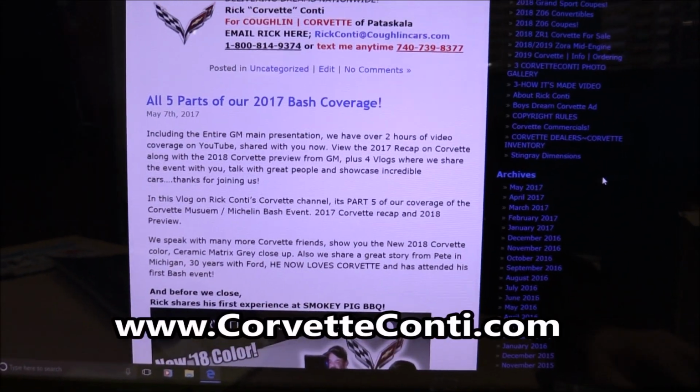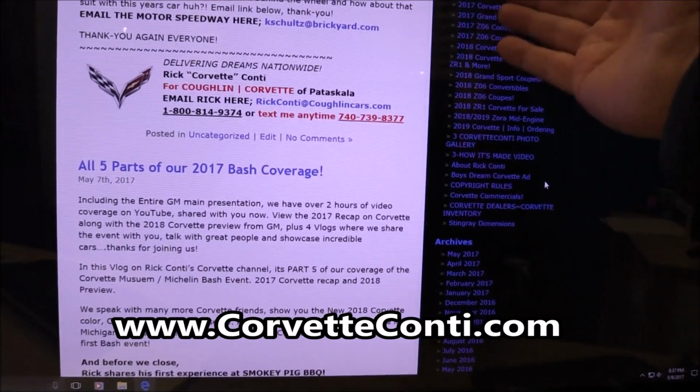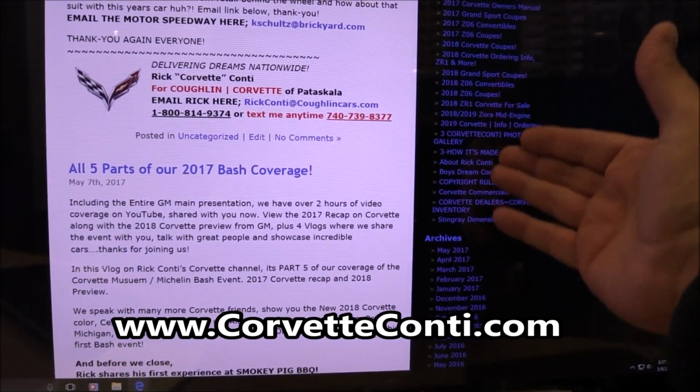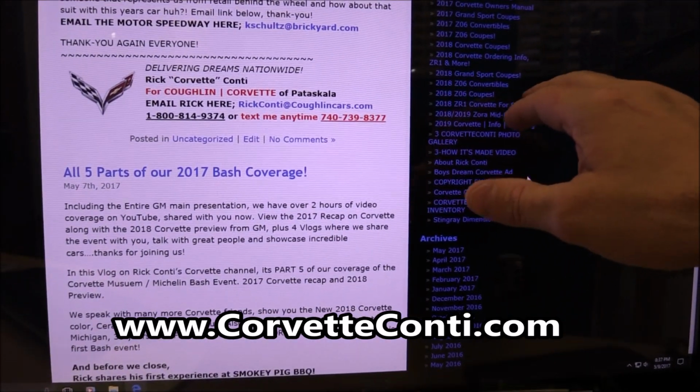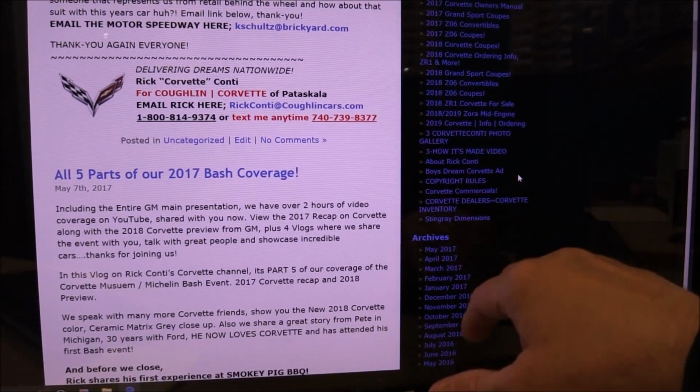So I mentioned my blog site, my CorvetteConti.com blog site. When you go there, there'll be pages listed over here on the right-hand side, each of them with a different section. So if you want to look at 2018 Z06s, you can. Z06 convertibles, you can. Grand Sports, you can. And all the cars that I just ordered for stock that are going to be available for sale in this first cycle of 2018 cars will be listed on my blog site by the time you're viewing this vlog. Give it a couple of days.